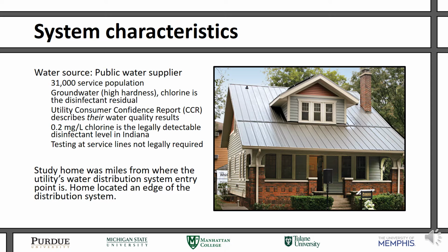In the distribution system, this building is located miles from their water treatment plant. So where they treat the water and put it into the distribution system to send it out to their customers, the water has to travel miles before it gets to this study home. They have a consumer confidence report that describes the utility's water quality tests on the source water and the water they're putting into the distribution system, as well as some select locations throughout their system.